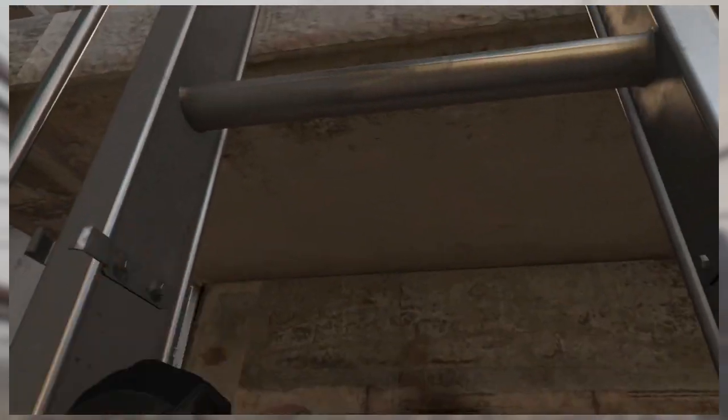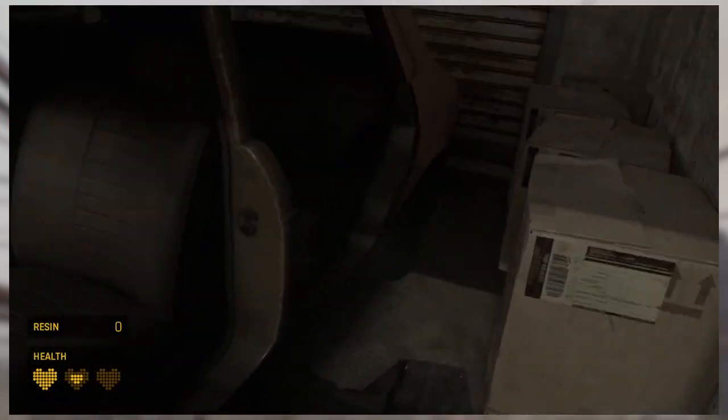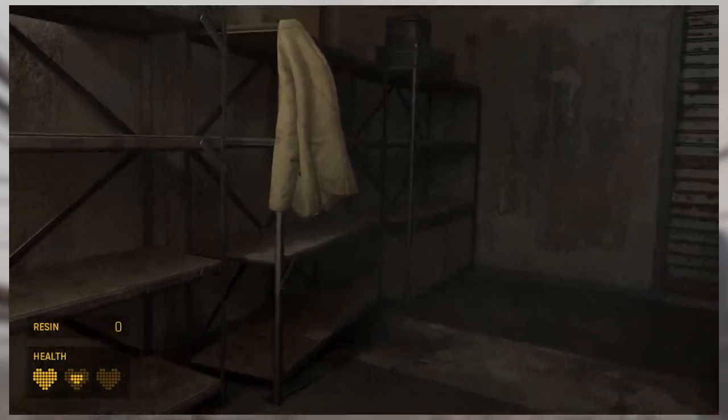You can climb ladders if you want, and when falling off a ledge, you kind of hover down, which is unfortunate, but I understand what they're going for. And that's because VR, like beer, is an acquired taste.